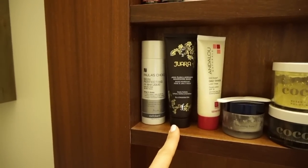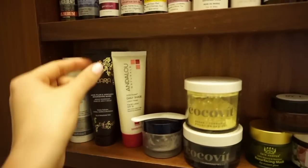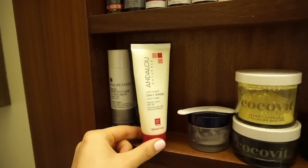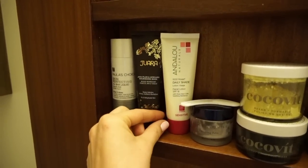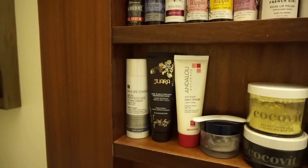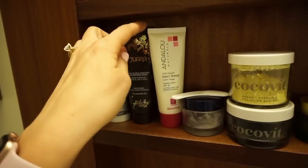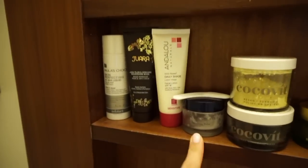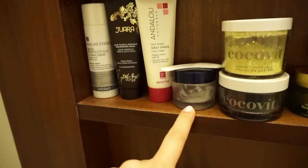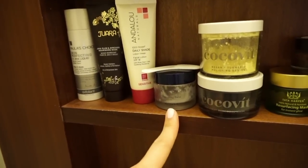Next, I have my Andalou Naturals Daytime Moisturizer. This has SPF 18 in it, and I'm using the rose one right now. I really like it, but I think I'm going to try the Mad Hippie face cream after I finish it. These take me a really long time to go through, and they're really affordable. In here is actually not a beauty counter cleansing balm. It is just Trader Joe's virgin coconut oil.